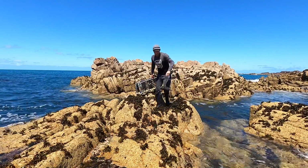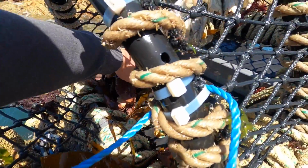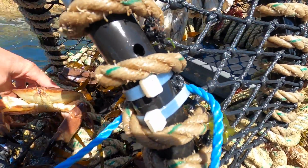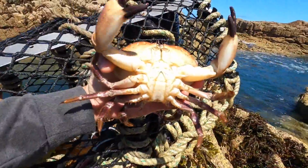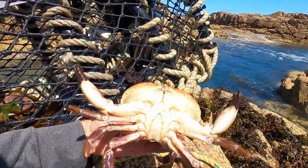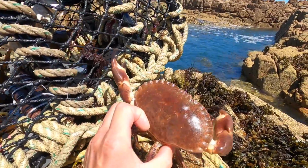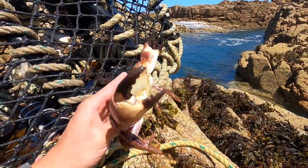Got a brown crab. Nice sized brown crab in here. Some big old claws on it. Come on, let go. Check that one out. Some cracking sized claws on that crab, but just not big enough for what we need. The legal size limit's a bit bigger than that. It's a lovely crab though.